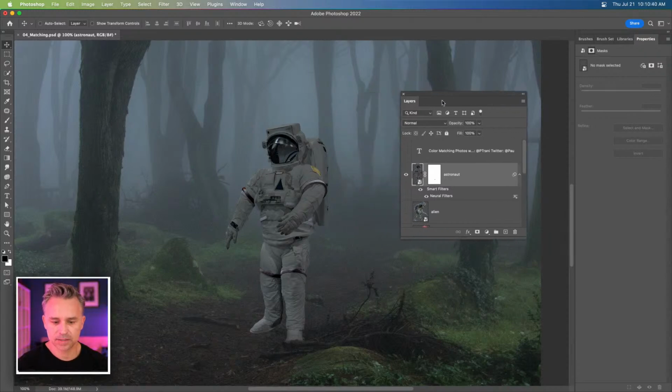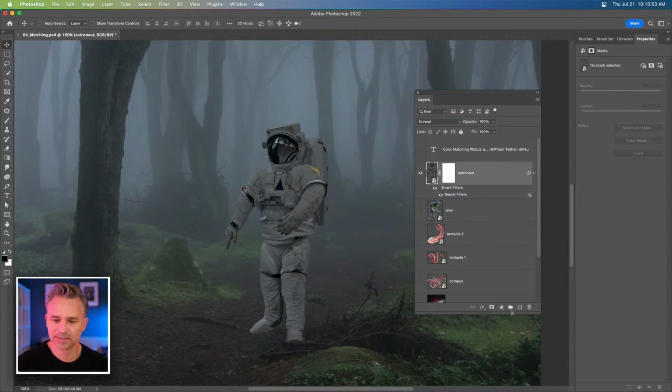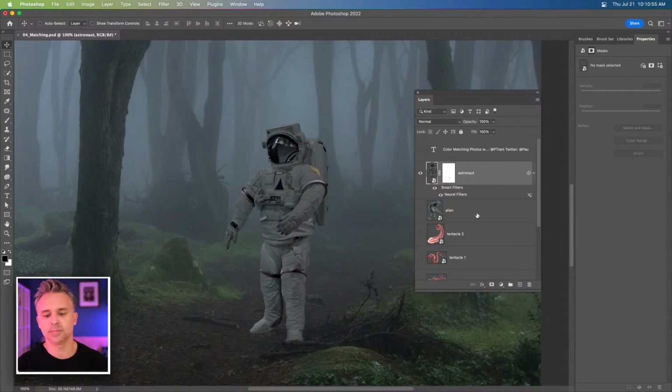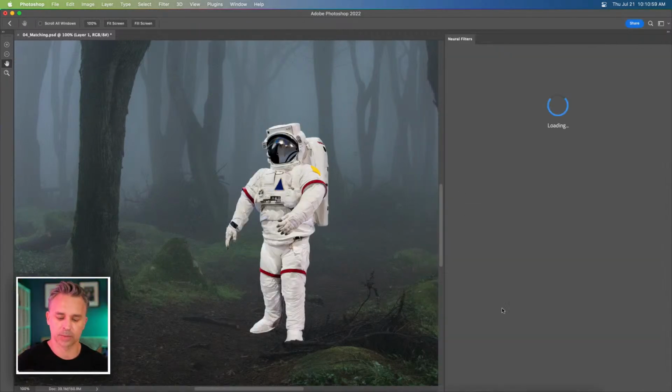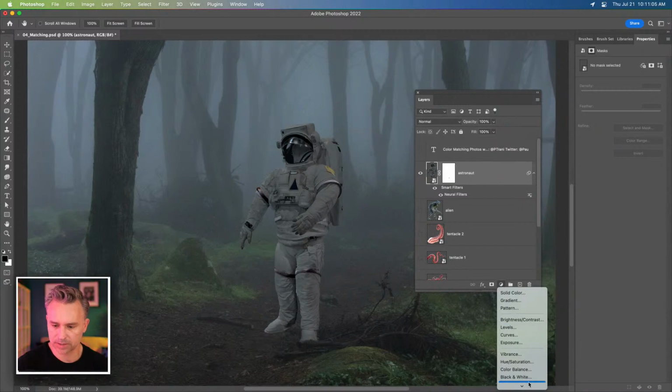Okay, looks fantastic, right? Jeez, this is going to be a short creative challenge today, because this was pretty easy. From there, if we want to tweak it some more, we could go back into neural filters, open that back up, play with it some more. But what we could also do is add adjustment layers to it as well. But I think this is pretty much done.